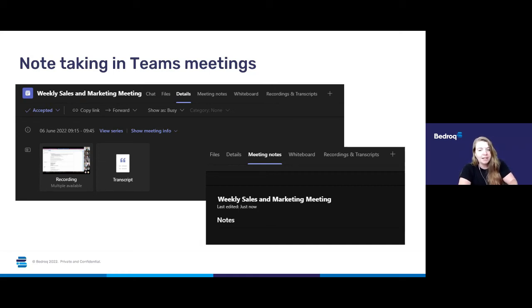Meeting notes are a great place to capture and share your notes before, during and after a Teams meeting. There are a few things to bear in mind if you would like to start using this option. Only people in the same organisation as the meeting organiser will be able to start or access the meeting notes. Meeting notes are available in meetings with up to 100 people. So if you're holding really huge meetings with more than that, these notes will not be available.